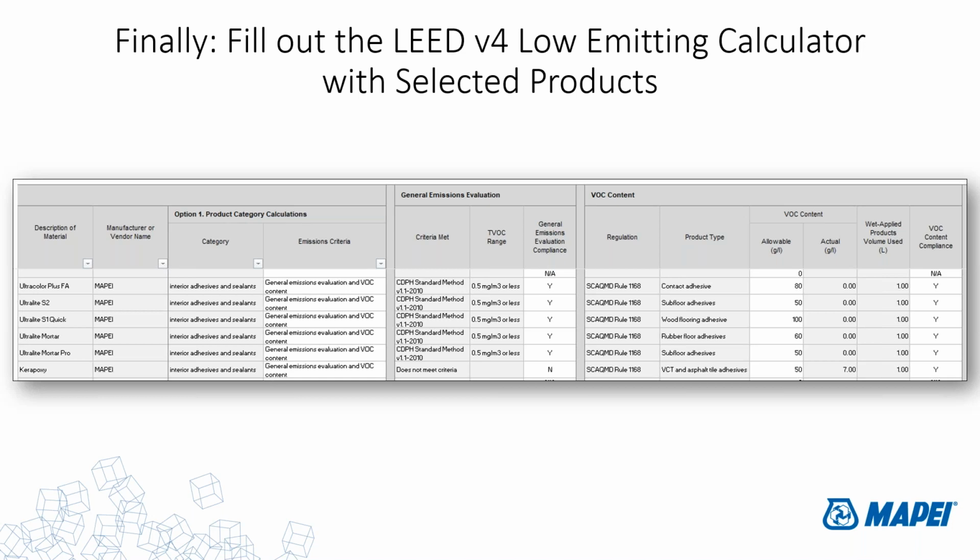So if you're the lucky person that gets to fill these out for your project, we do love to help project teams fill them out, but we prefer to teach you how to fill them out so that in the future you can fill them out on your own using one of our sustainability product reports.